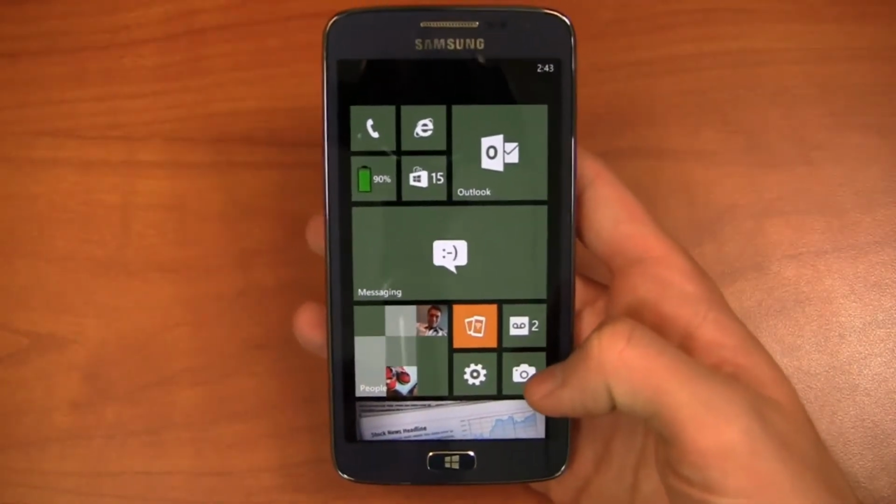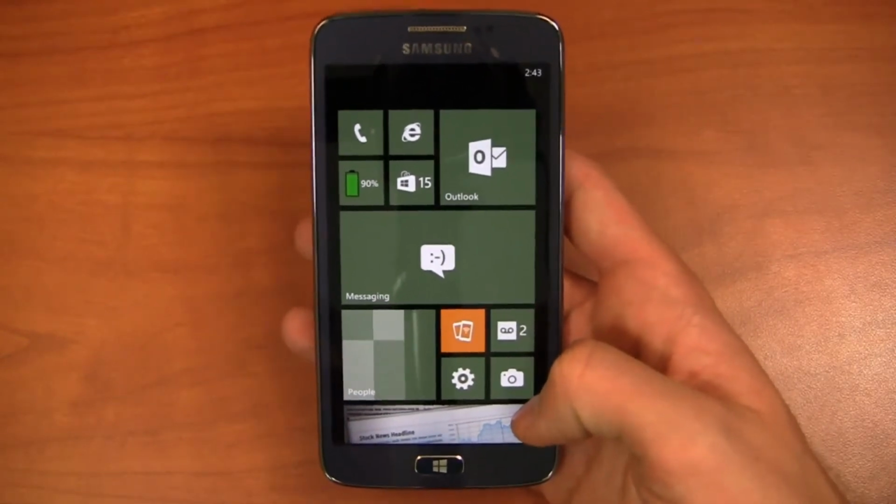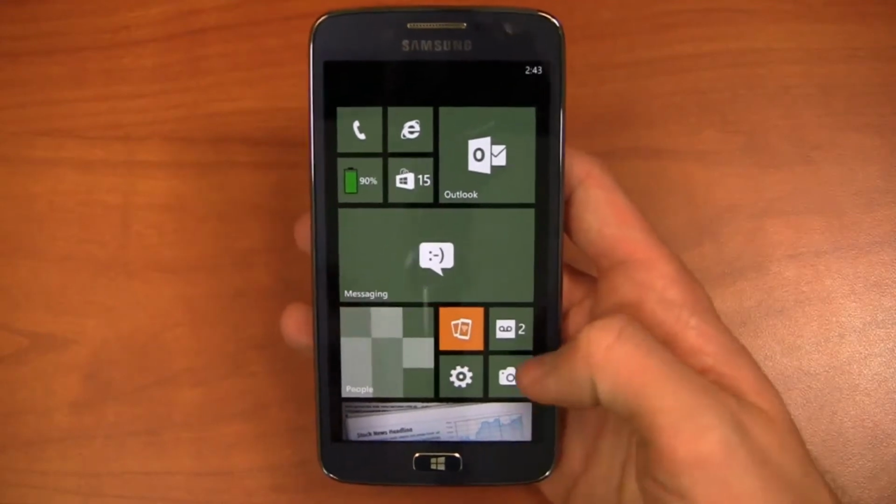And that's something, you know, for me, in my top 5 list of things I want on a device, a screen is probably number 2 for me after battery life. So this is very important to me.